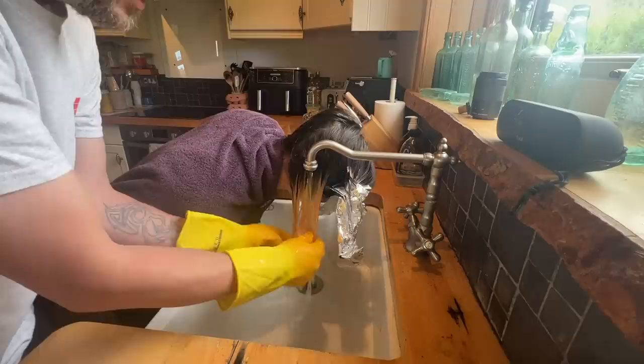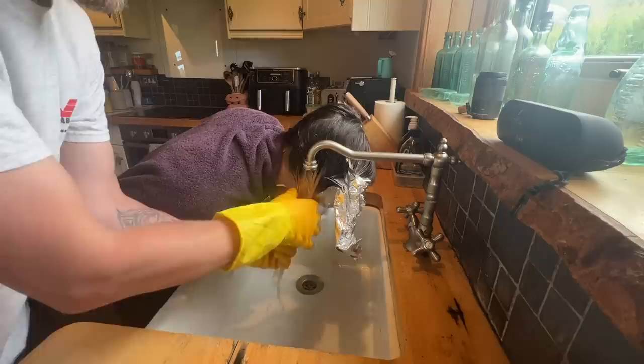Just getting the bleach out. See the blending there? That's where I went in with the brush on its side. I don't know why I'm talking like I know what I'm talking about. It's silly. But it seems to have done the job. We've got a tiny bit left of the mixture.